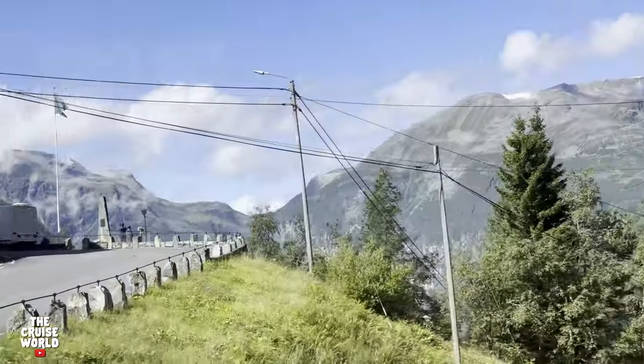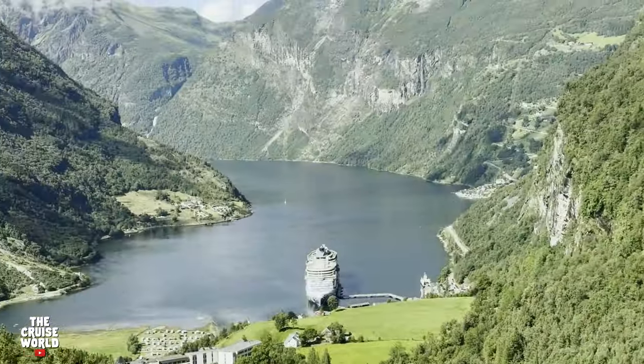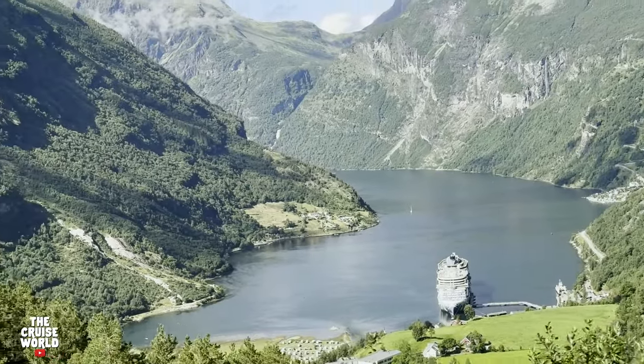Now, we've been on a lot of boring motor coach rides to get to our destinations, but this one was full of serpentine turns and beautiful views.